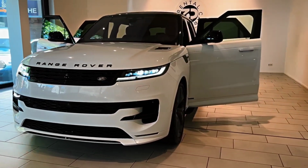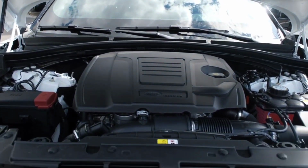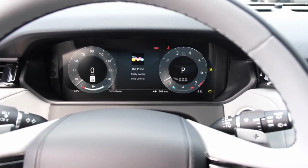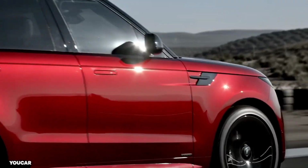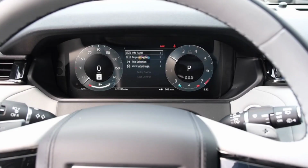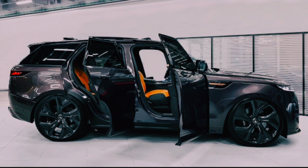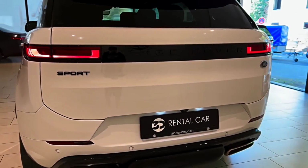The new Range Rover is available with a variety of powertrains, including a turbocharged inline-6, a twin-turbocharged V8, and a plug-in hybrid. All models come standard with all-wheel drive and an air suspension system. The Range Rover is also one of the most off-road capable SUVs on the market, with a wading depth of up to 35 inches and a ground clearance of up to 11.9 inches.